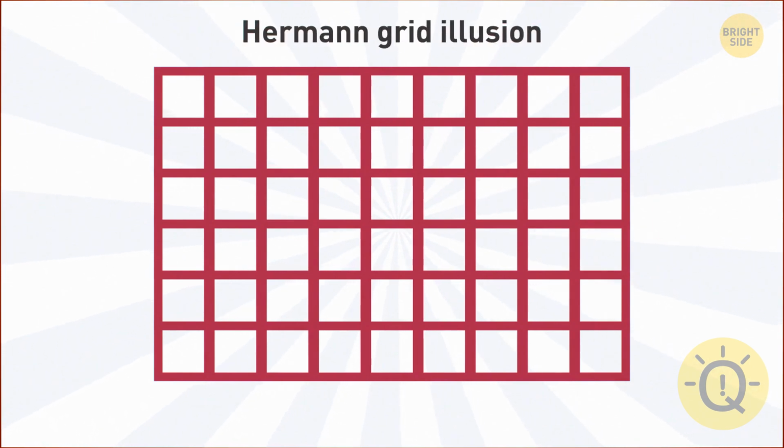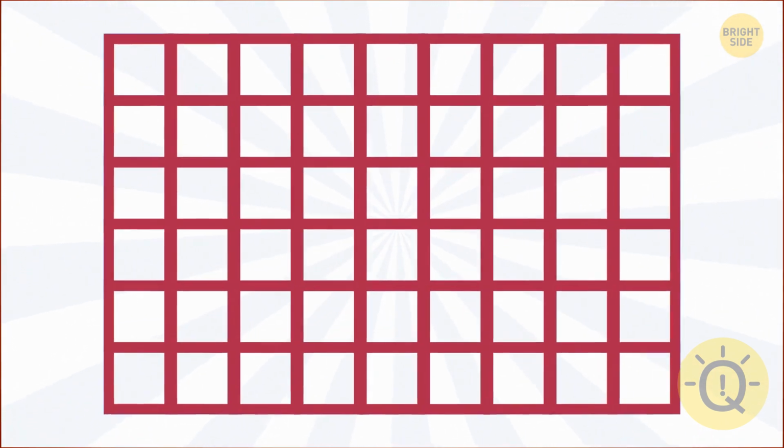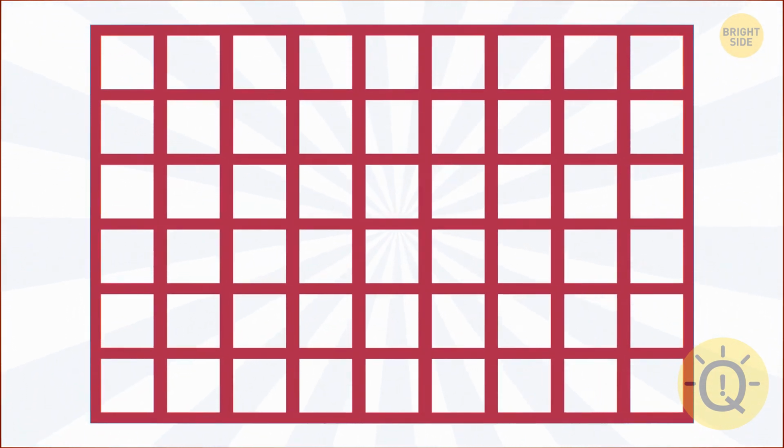The correct answer is 0. This is a Herman Grid illusion. Your brain makes you think they are gray dots at the intersections because of the dark surroundings. If you look closer, all the dots are gone.